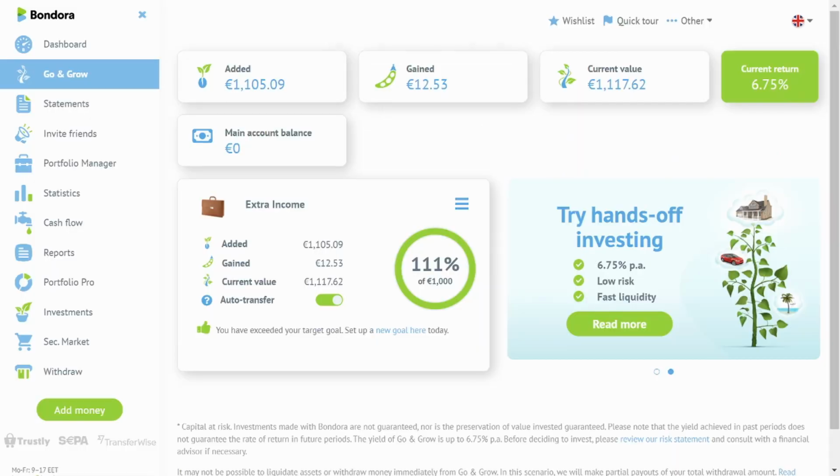But how about now? How fast can you access your money today? Well, let's find out. So this is our small portfolio that we have been running for a few months. Let's see how fast can we cash out all of it. By cashing out, I mean transfer to our bank account and not to Bondora's investor account.